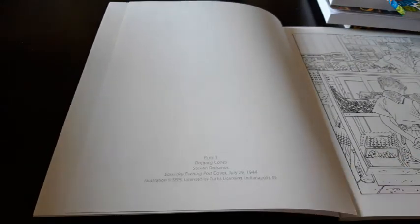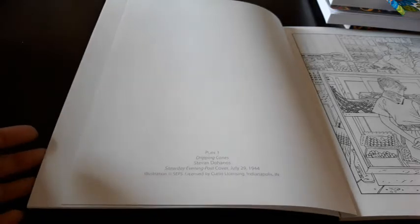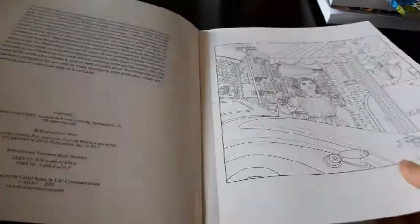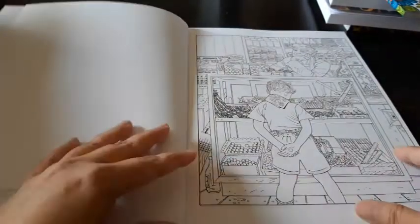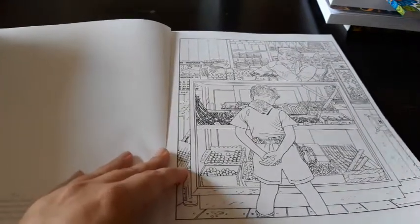Okay, and also behind each page they have given when this original picture was printed and who had illustrated it. So for example, this one was Dripping Cones, Stevan Dohanos, and it was printed on 29th July 1944. That's very interesting. So I'm actually very excited to see what other scenes they have depicted.